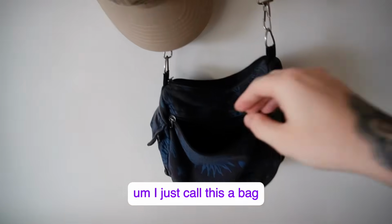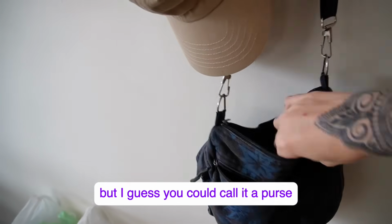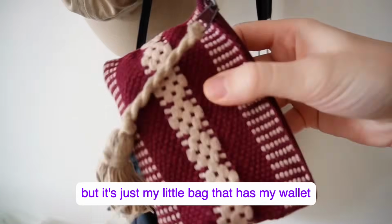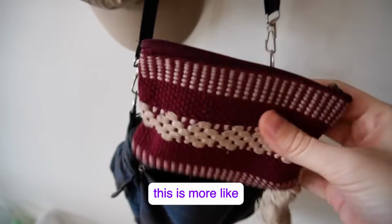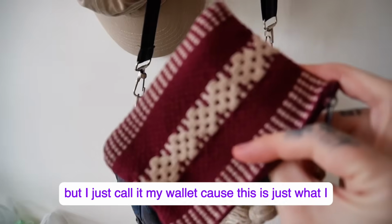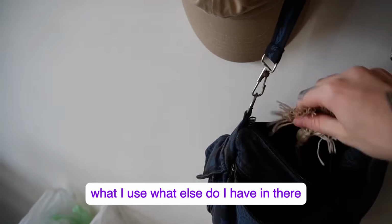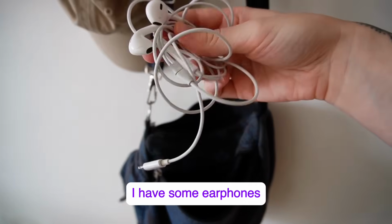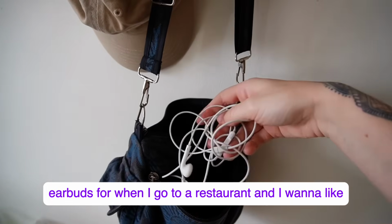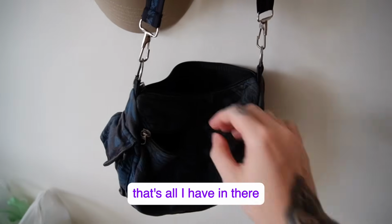I just call this a bag. I don't really like to call it a purse, but I guess you could call it a purse, but it's just my little bag that has my wallet. This is actually more like a change purse or a coin purse, but I just call it my wallet because this is just what I use. What else do I have in there? I have some earphones, earbuds for when I go to a restaurant and I want to listen to a podcast or something while I'm eating. That's all I have in there.